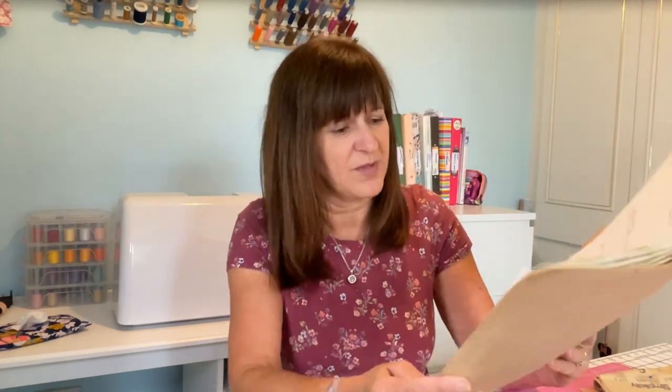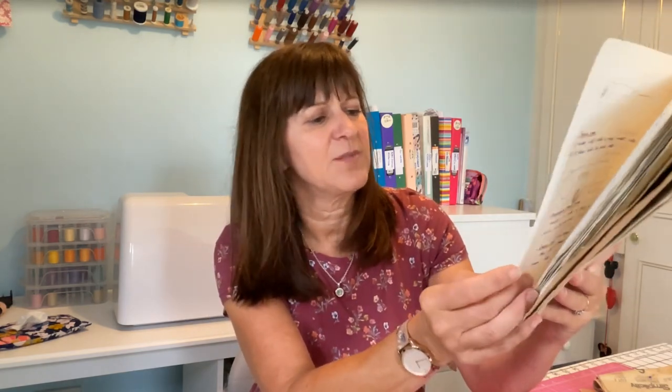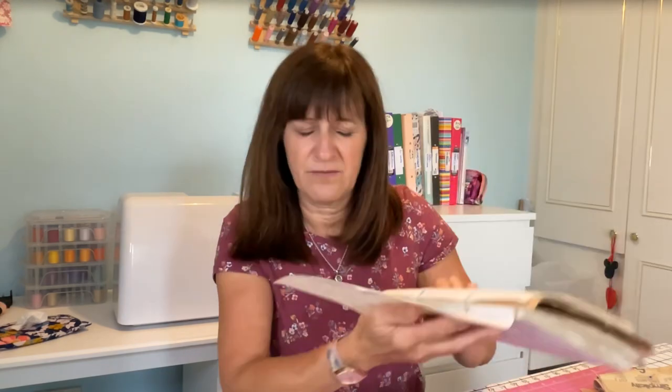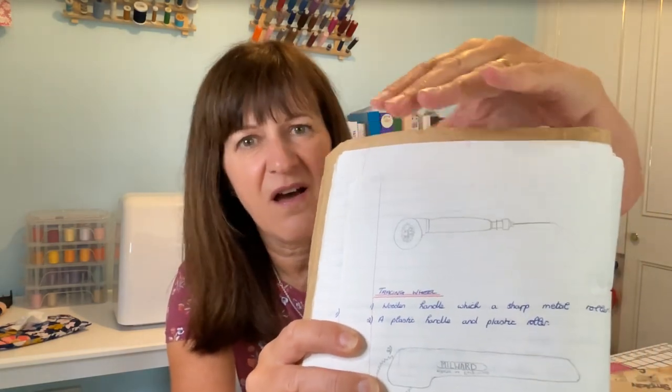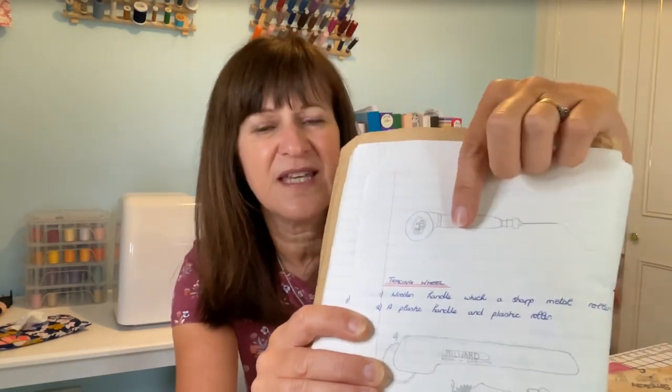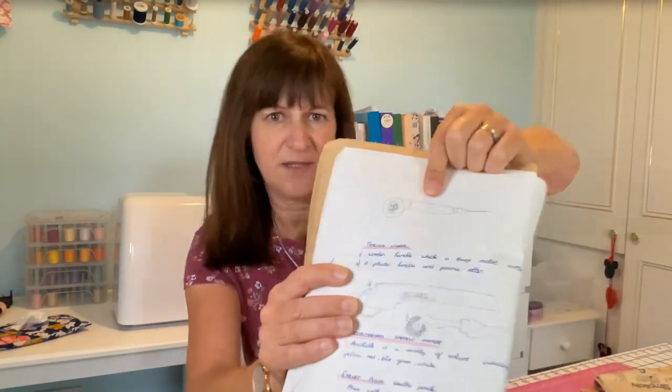When I was looking up tailor tacks in my book, I came across something. It was an instant tailor marker, plastic handles which holds a special needle available in two sizes and contains a bobbin for thread. I've actually drawn a picture of it here. Now, I don't even remember ever seeing anything like this before. That looks ingenious to me to do tailor tacks.